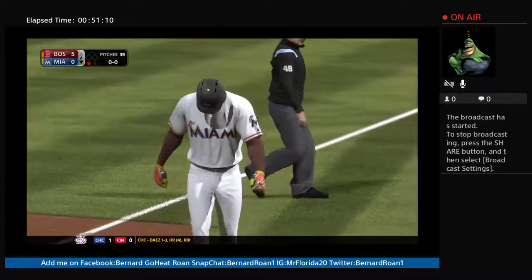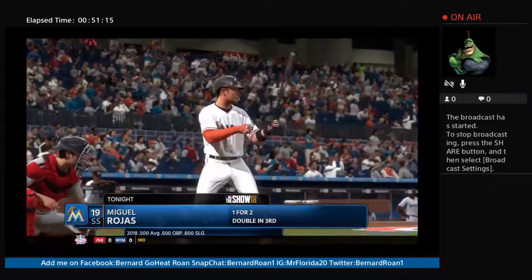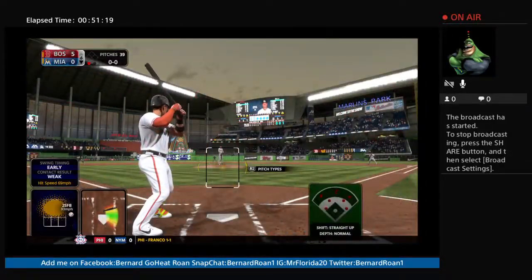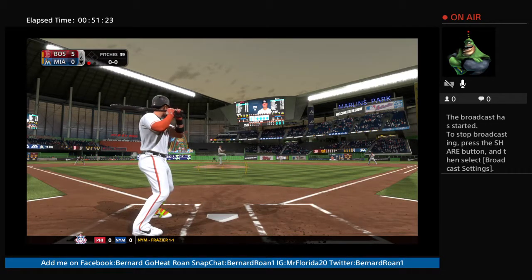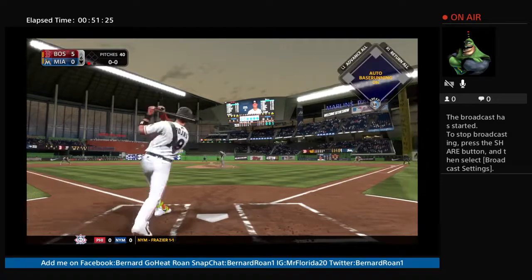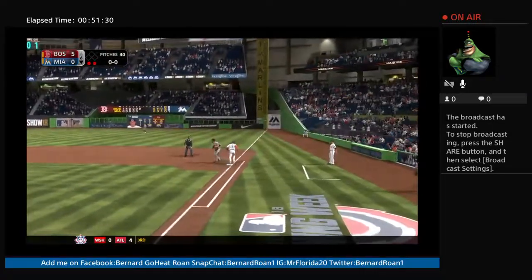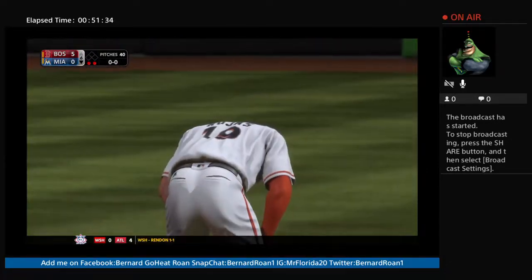Now batting, the shortstop, Miguel Rojas, stepping in once again. He doubled his last time through. First offering on its way. Ground ball sent back up the middle. Scooped up on the backhand. And quickly, there are 2 away. 5-0.